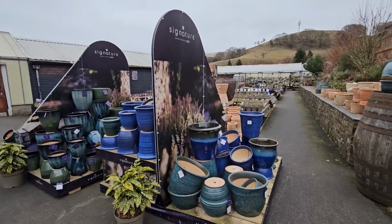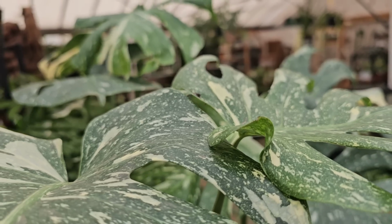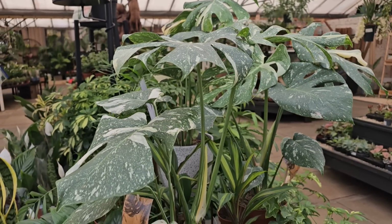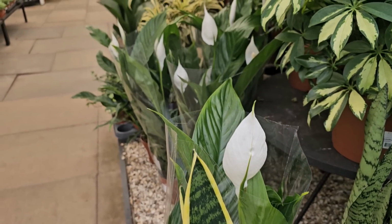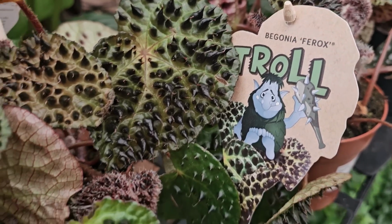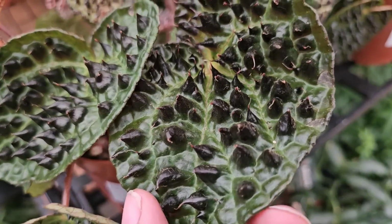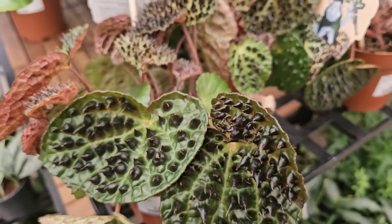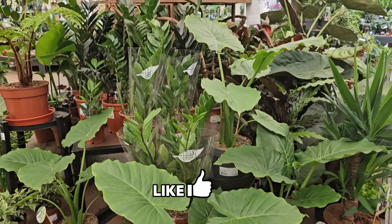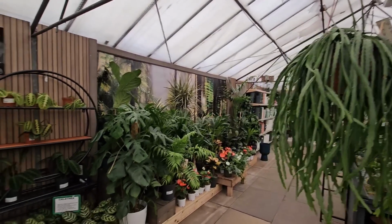Gosh, the views out here are tremendous, but it's time for me to get inside and see if I can find some seeds. Wow, just look at this. A Monstera Thai constellation. Some of the houseplants here are unreal. That is insane, look at that. You guys, I'm really trying to leave this place empty-handed, but just look at all of this.